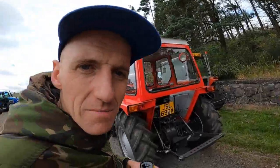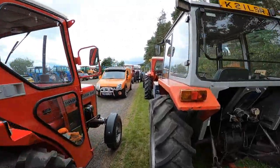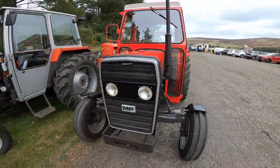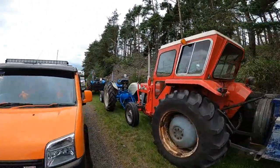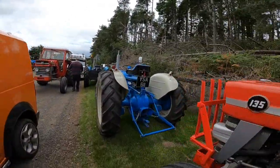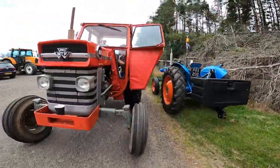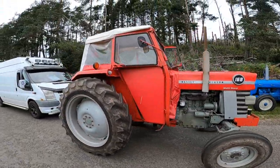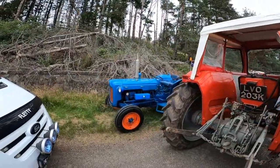And look, we've got enough field as well. I'm just going to go around to all the tractors. A 240 at this side with mud flaps on the front. And then we've got a massive Ferguson 168 here, with a Perkins engine in front of that thing. And look, there's a wee Dexter sitting behind it there. So that's some selection of tractors right there.